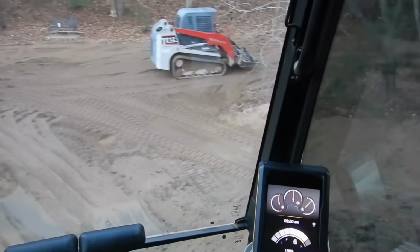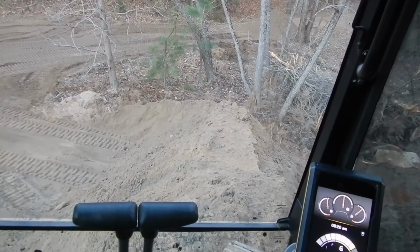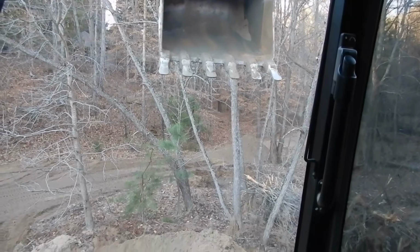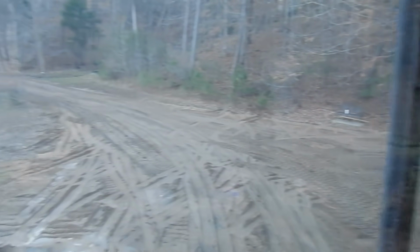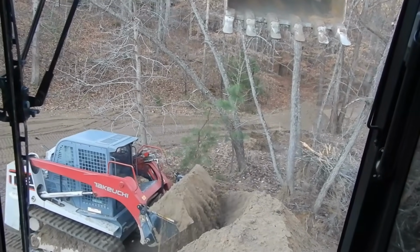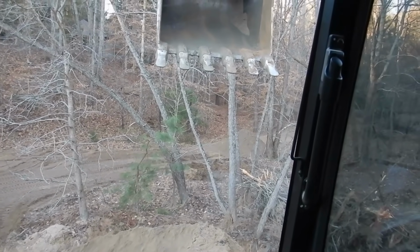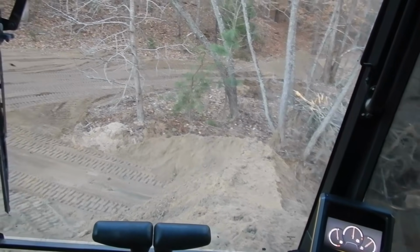Tim, I've got a dump truck load or two of cleaner sand right here. I'm gonna get Tim to stockpile it over there out of the way. When it's all said and done, we're gonna use it to top dress the path right there and create a decent little walking trail. So he's just stockpiling that up there out of the way so I can clean all this up and make it look good as I work my way back.